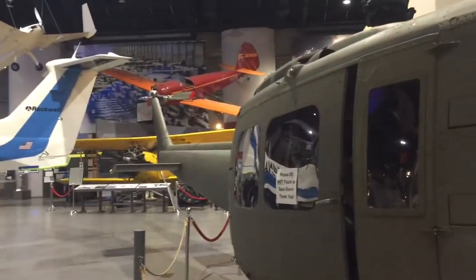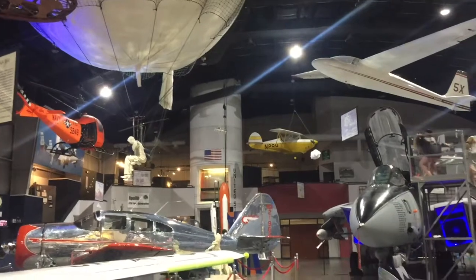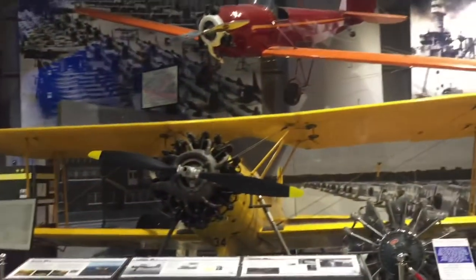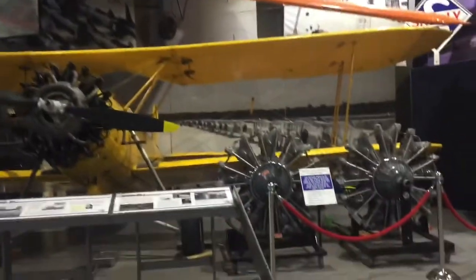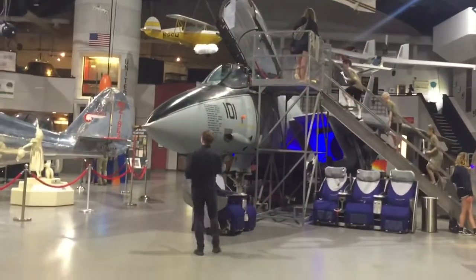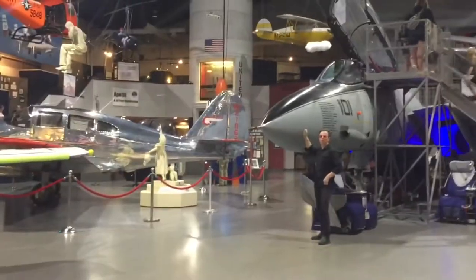Now, present in Hangar 1 are several historic aircraft. I believe that this may be an F-14 Tomcat.